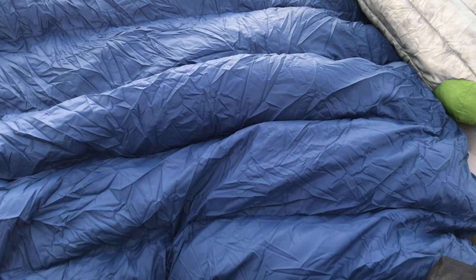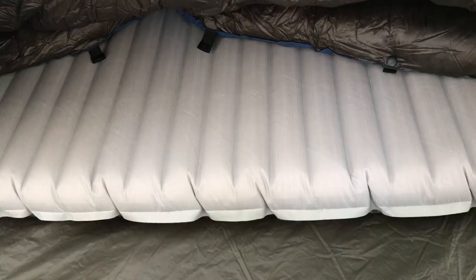But I also have the Enlighten Equipment Revelation. This is a 20 degree bag. I have a really nice down pillow that I just picked up, so I'm looking forward to trying that out tonight. I do have a sleeping bag liner here in case I do get cold. I didn't go with the Uber Light for this trip because it's expected to drop below freezing, so I went with the Therm-a-Rest NeoAir X-Therm. And all my other stuff.